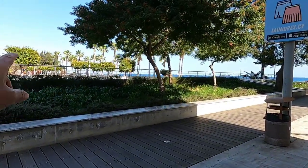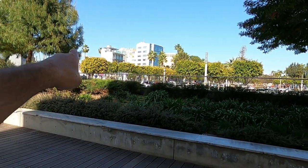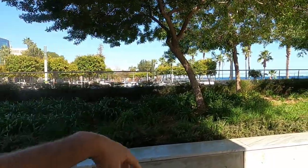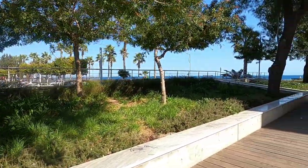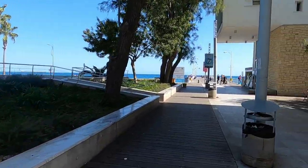We have parked in this car park on our left, and that's the main road at Limassol, goes along the seafront, and there's car parks all the way up. 3 hours for €2 it was.